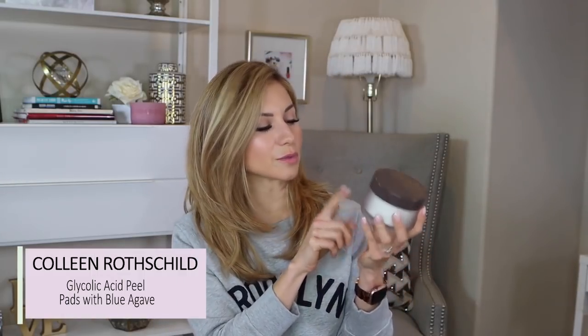It's a really versatile product, and like I said, it's just a really great way to rehydrate and give the skin a little bit of life before you put on makeup. The next product is by Colleen Rothschild, and this is a new product to their line. It is the Glycolic Acid Peels with Blue Agave.